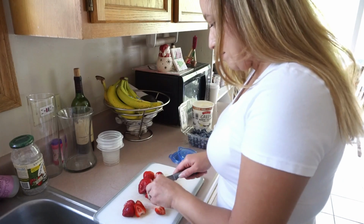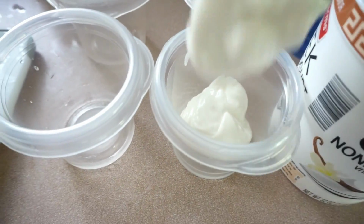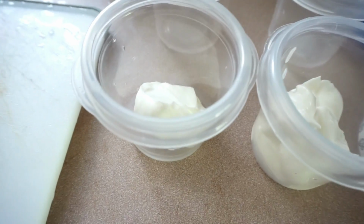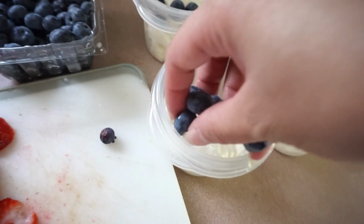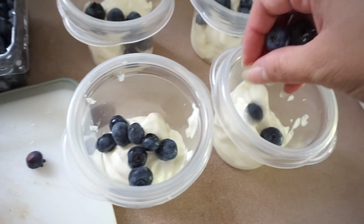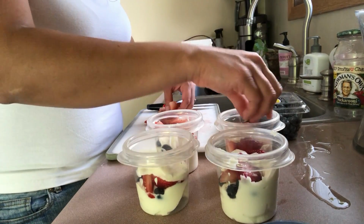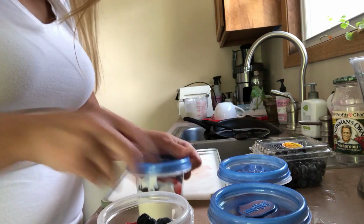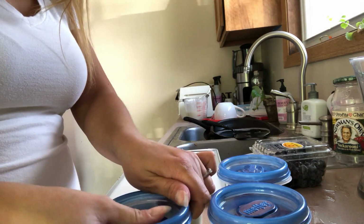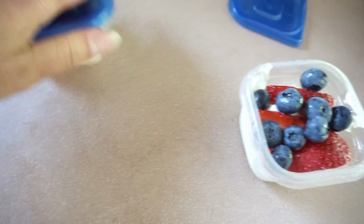Next, I'm working on yogurt parfait, so I'm chopping up some strawberries and I'll just layer them in yogurt with blueberries. It's simple and our favorite fruit to have in parfaits. Then I like to make a couple of tiny ones for kids' snacks.